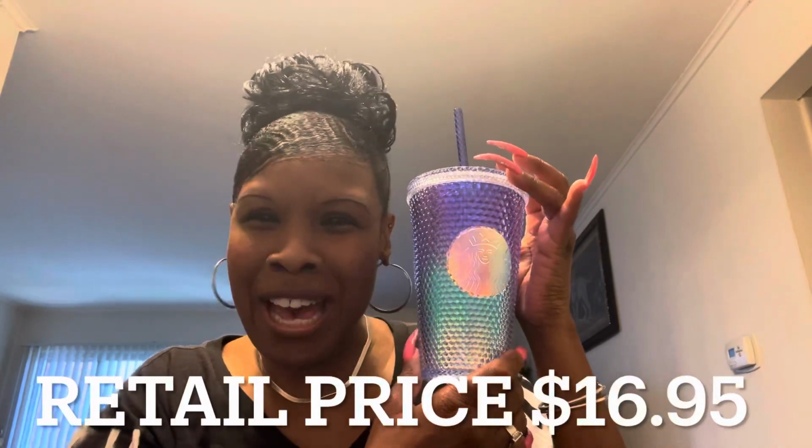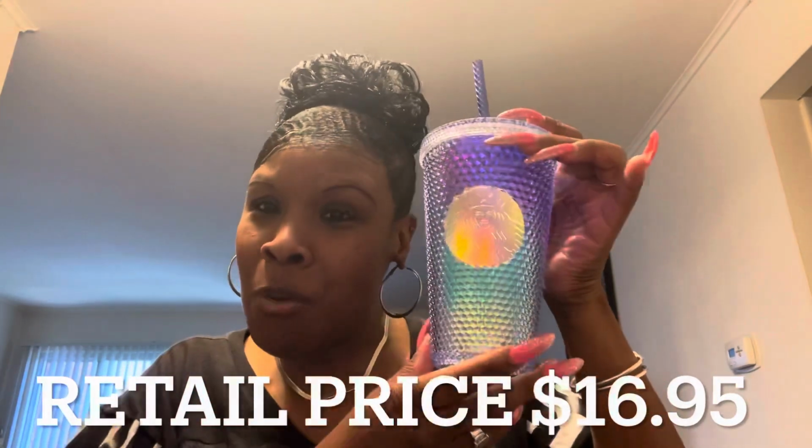I can't explain it. So you guys, the retail price I ended up paying for this cup was $16.95. And not only did I get the small one, you guys, I had to get the big one. I had to. So the big one is the exact same, except it's just bigger.